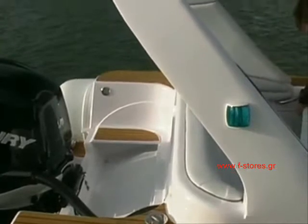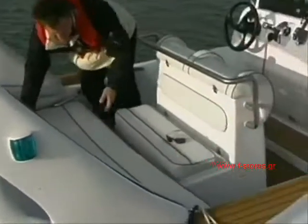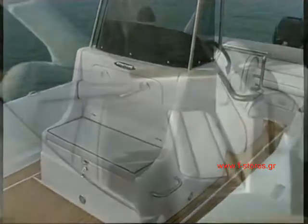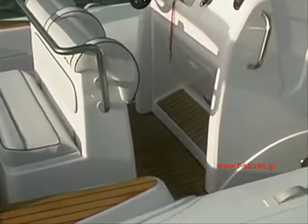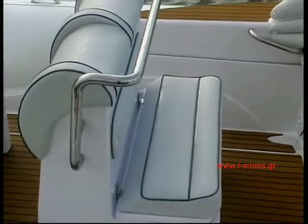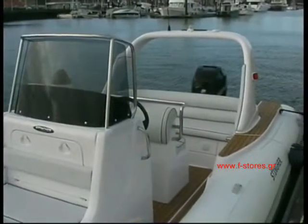There's lockers under the rear seat, a cavernous locker under the rear seat, another locker under the console under the suicide seat, and there's also more space in the back of the driver's console seat. The driver's or helmsman's seat has got two lockers, one above the other, excellent for storage. Overall, this interior is one of the nicest laid out I've seen in ages. I really like this boat.